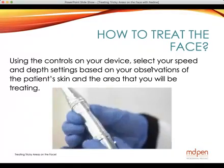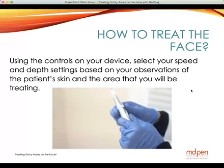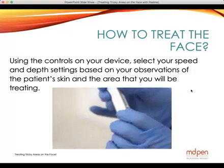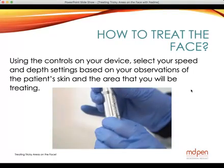So what I like about our pen is that we're able to adjust the speed and the depth. And when we're working around the eyes and mouth area, that's something that's going to go at a lower speed. So this is super important. So you want to calibrate your pen. And then after calibrating your pen on the high speed of the speed of high and 0, the depth of 0, then you're going to go into picking your settings.